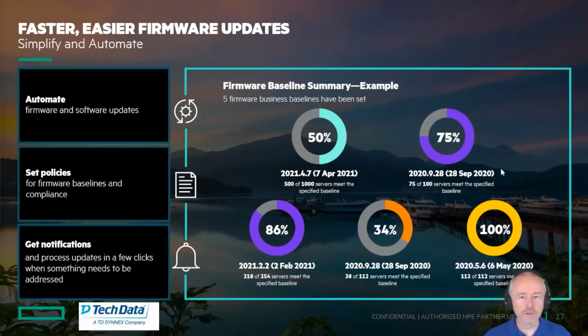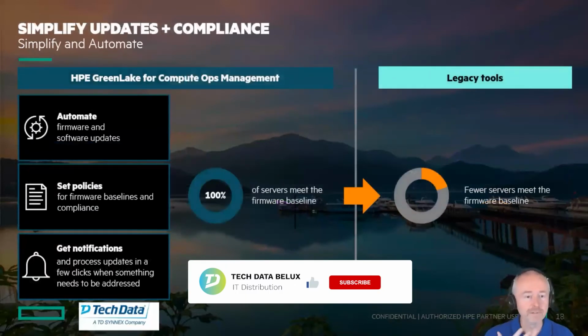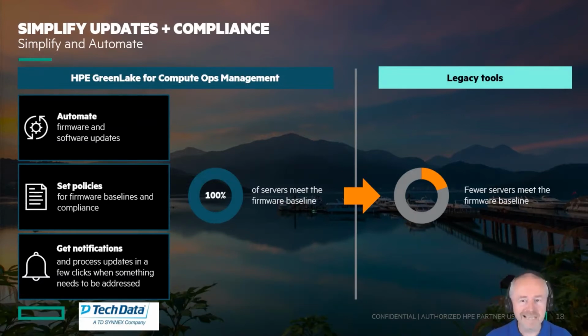And so that's the whole idea. HPE was already checking those numbers; thanks to COM, we can see how many servers are up to date and out of date. You can set policies: this is supported, this is not supported. We're going to create those baselines for compliance. You can get notifications, so if there's a problem with that server, you get emails, you get alerts. That's the whole idea about COM, or Compute Ops Management, that it will make your life easier compared to those legacy tools.